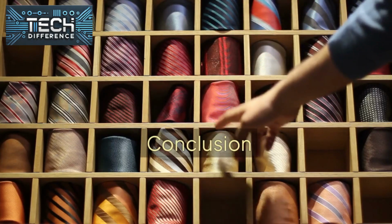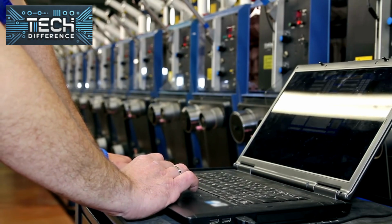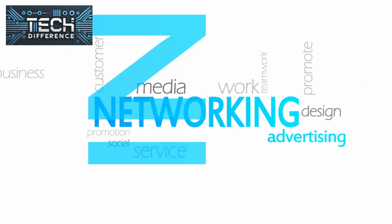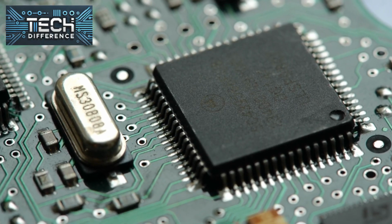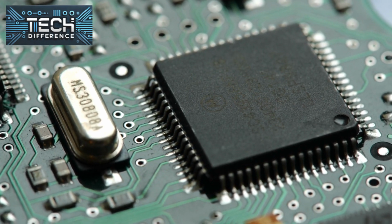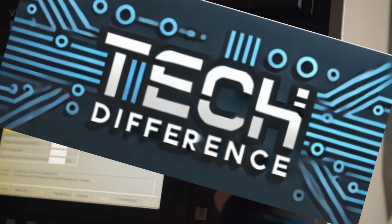Conclusion: choosing between Raspberry Pi and Arduino comes down to the needs of your project. For computing-intensive projects with networking and multimedia requirements, go with Raspberry Pi. For straightforward hardware interactions and low-power applications, Arduino is the way to go. Understanding these differences will help you pick the best tool to bring your ideas to life.